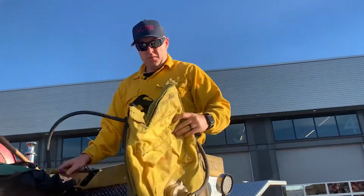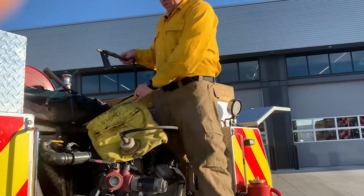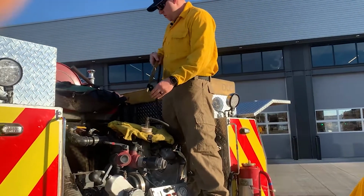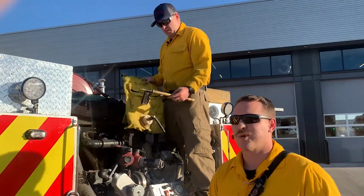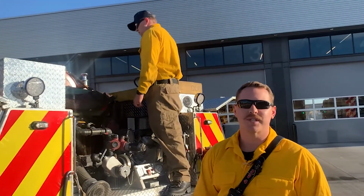We're going to also have water pumps as well. These are going to be backpack pumps that we can fill up with water to be able to control small spot fires that take place near us. It's kind of like a squirt gun, if you will, on your back, so we can mop up some of those little areas.